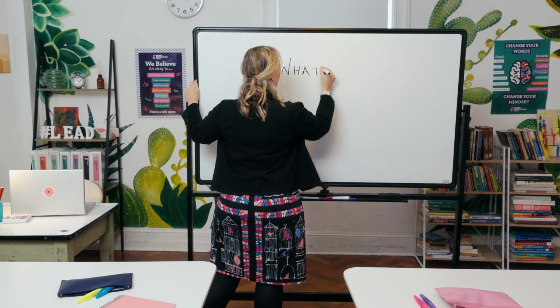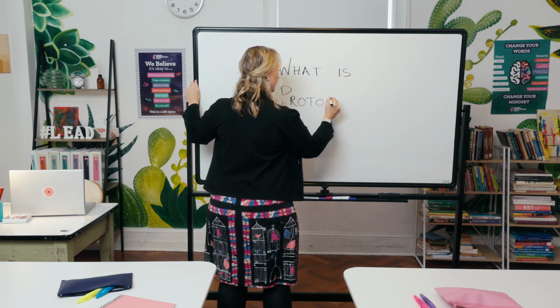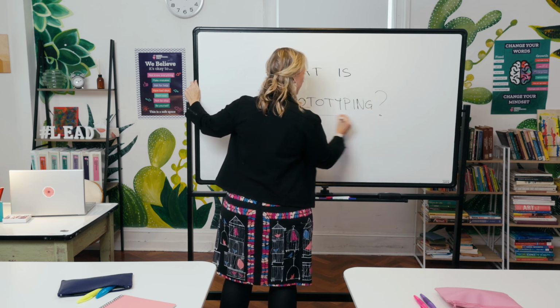Prototyping might sound fancy, but it's all about bringing your ideas to life in a tangible way. Think of it as turning your imagination into reality. Sketching, mind mapping, role-playing. There are endless ways to prototype. Let your creativity run wild because there are no limits here.